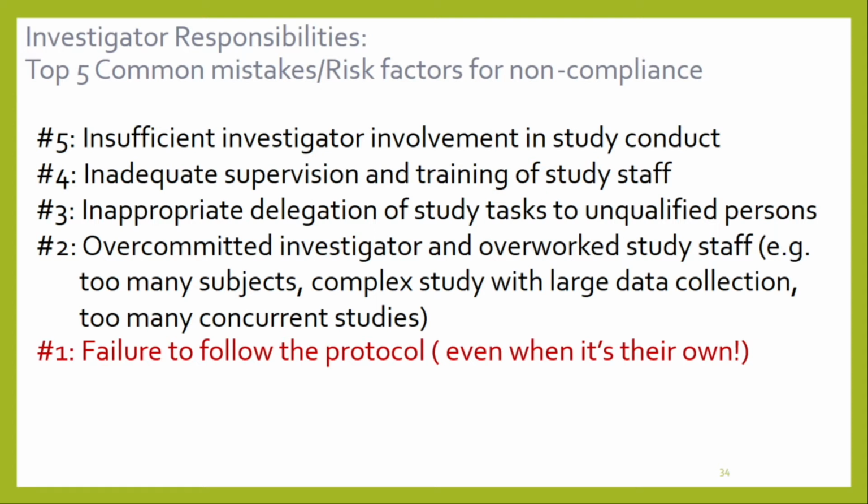But the number one reason, which has been up on the slide the whole time by mistake, is failure to follow the protocol. And I joke, but even when it's their own protocol, they fail to follow it. They wrote it. They have to follow the protocol. Protocols are written to ensure the safety of the patients, right? Minimize the risks, maximize the benefits.